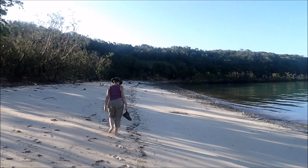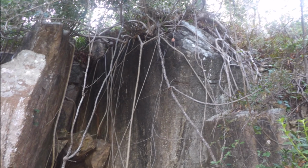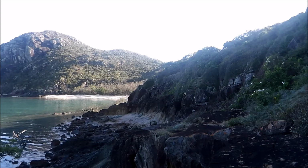Lupton Island Beach can only be accessed in the top third of the tide and provides a wonderful chance to explore the shoreline and headlands.